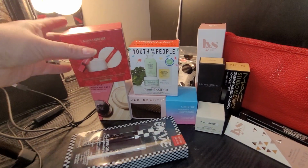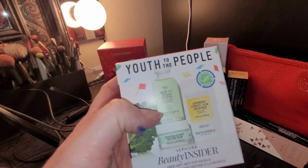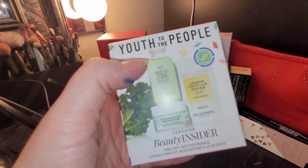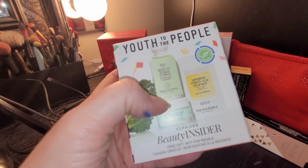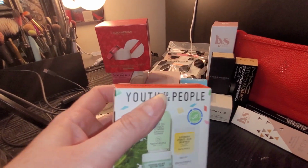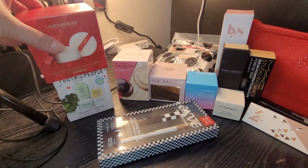And with that, I got my birthday gift, which is this. I didn't actually want this, honestly, but this is a freebie item, which means it doesn't cost coming in. And it is the Youth to the People, but I absolutely love Youth to the People. I love all of these items. Every single item in here has been really good for my skin. So, absolutely love that. And let me move this over here.